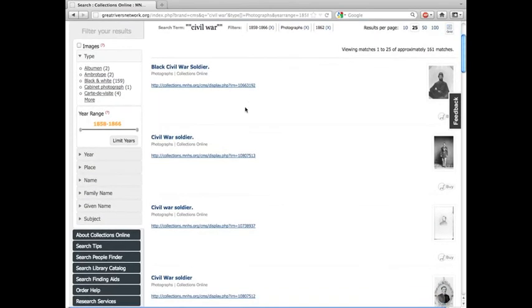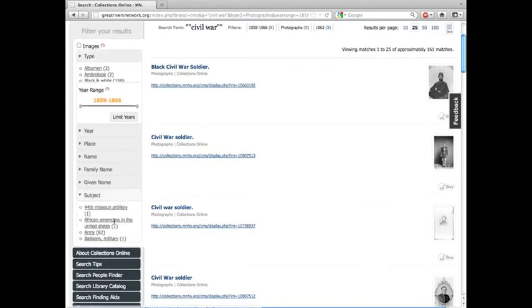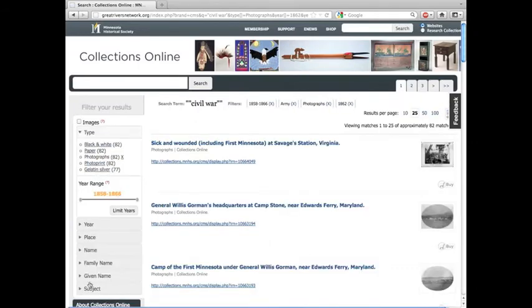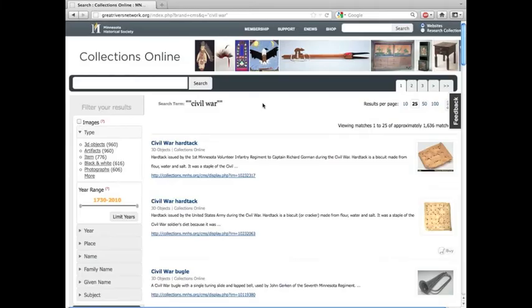Other filters include Place, Names, and Subject. Each filter we select is added to the other filters we've chosen, which are displayed here. So if we want to remove any or all of the filters we've added, we can do so by clicking the X next to each filter. To return to the Collections Online portal at any time, you can click the header.